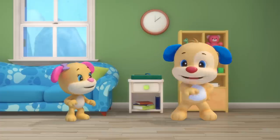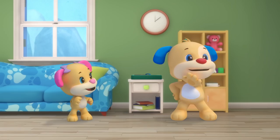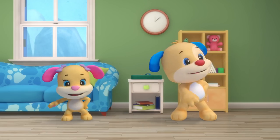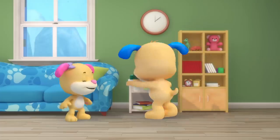Muffin starts, let's jump and dance all over the house. As they dance to the groovy tune, they all notice one thing. This record is a circle. Can you find more circles, sis?